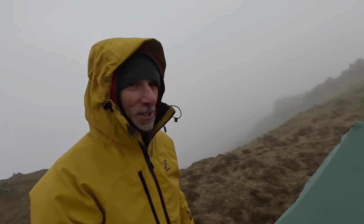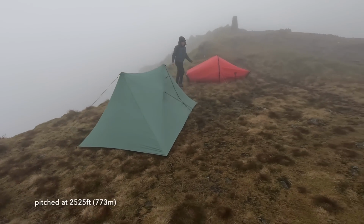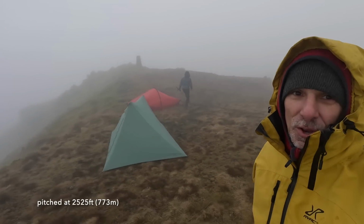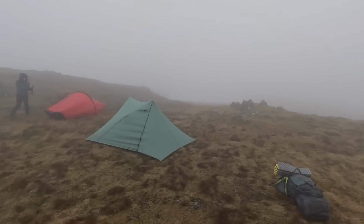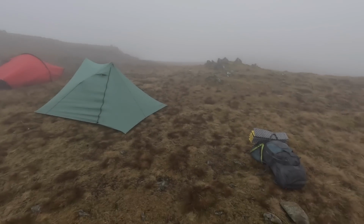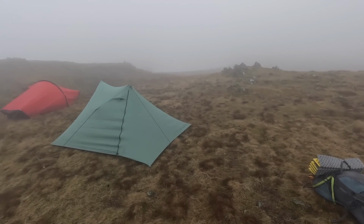So eventually I've got the tent up. What do you reckon? Looks pretty good, yeah? My first outing in the Durston X Mid. I have been out twice before in one of these tents, but not in this one. This is mine. Yeah, so got to get all that stuff in there now and get comfy.